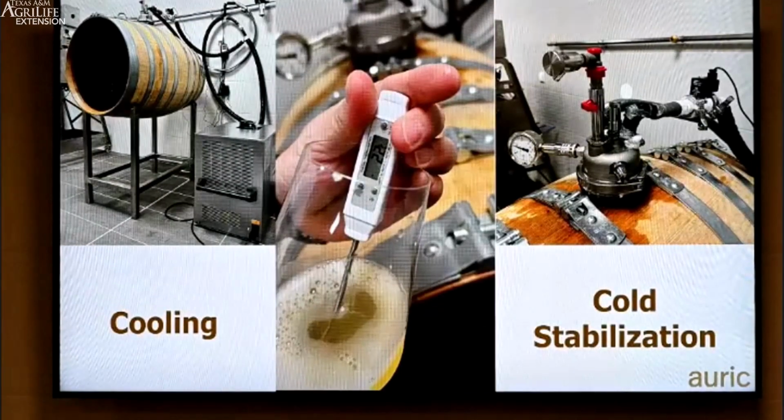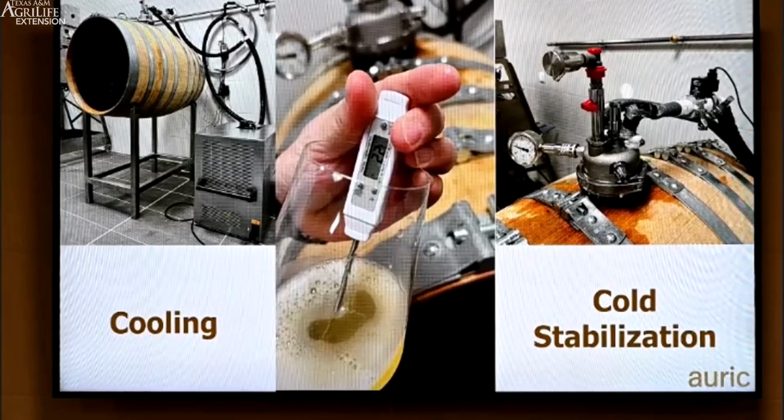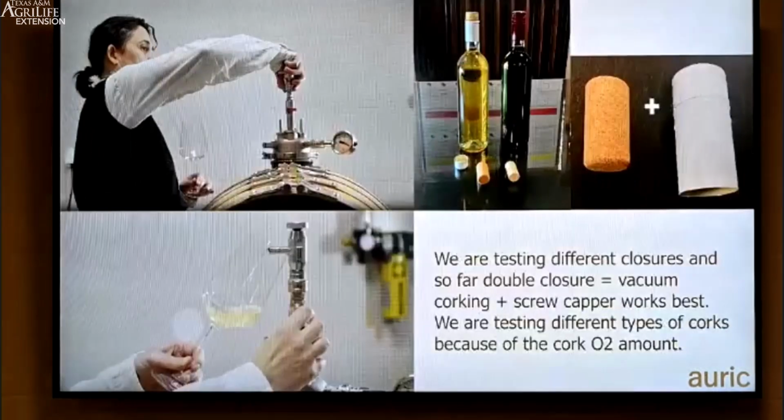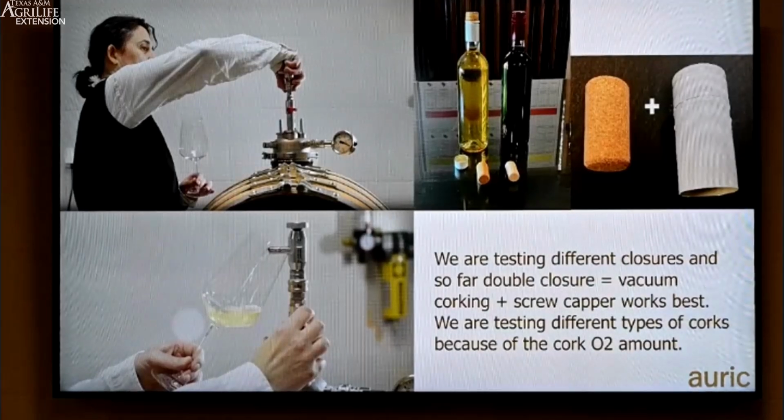Also, by applying the cooling, we can cool the wine to the right temperature and serve the wine straight at the right temperature, or we can even do the cold stabilization inside the barrel without damaging the barrel construction itself. That was done a couple of months ago. The wine can be tasted straight out of the barrel, filtered or unfiltered if you have a filter in between, or it can also be bottled.